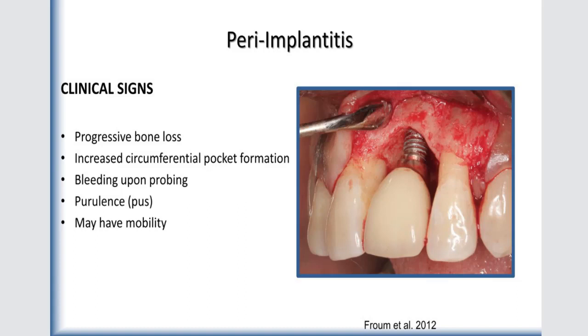Some of those things change a little bit. We don't have Air Clean added in that chart, so the person that's asking for that, you will definitely get that. Now let's look at peri-implantitis.